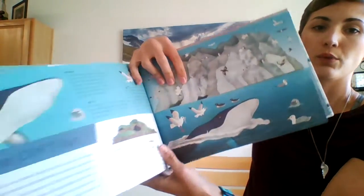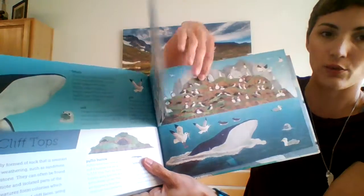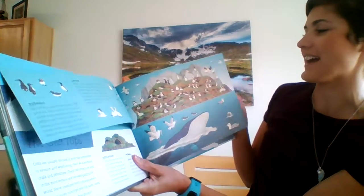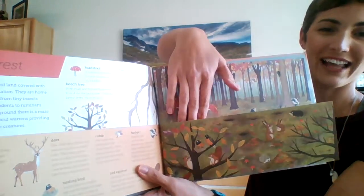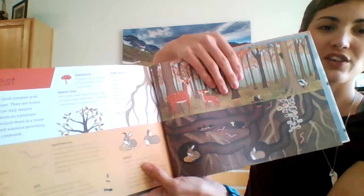So really just beautiful illustrations. Really, really neat the way it's designed, the rocks and then what's hiding behind the rocks. The cliff tops with all the little puffins hiding out on that, and then the forest. Anyway, you can tell I like this one. This one's just really fun. I love the illustrations, tons of information, lots and lots to learn, and it's just a really neat design with the above and below, what's above, what's below, and really cool one there.